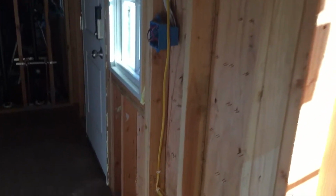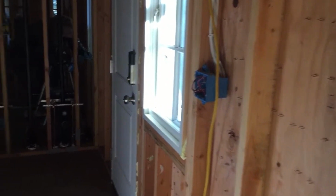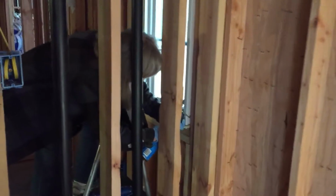So I'm sure the crawl space is muddy in spots, and then the drains had to be tested for leaks, but everything should be pretty much in. You can see Mom again diligently foaming all the doors and windows. There's quite a few of those to do, so that's going to take a lot of great stuff.